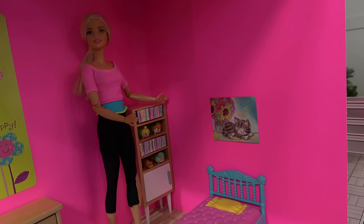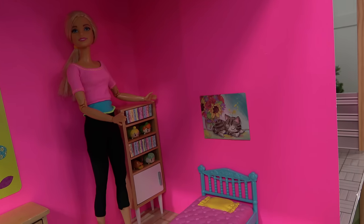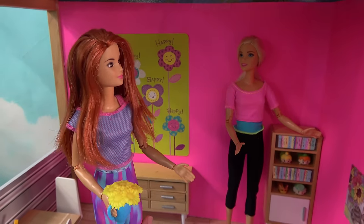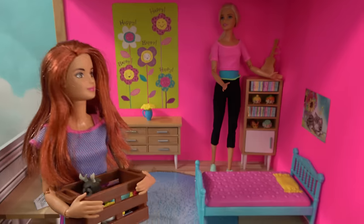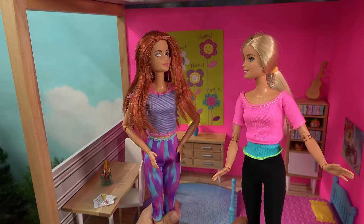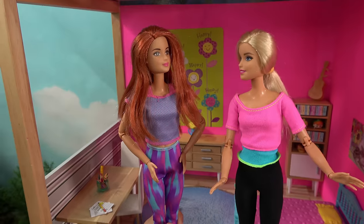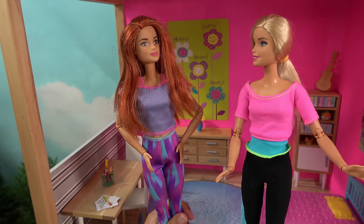So what do you think, Barbie? I love it. It's so cute. Great idea, Megan. I know, right? And I have all this other stuff to make the room cozy. I'll put these flowers on the dresser. Nice touch. And let's put this toy box next to the bed. And we're done. What do you think, Barbie? I think it's perfect, Megan. It's so Chelsea. She should be here any minute with Skipper and the baby. I can't wait. I'm so excited for her.